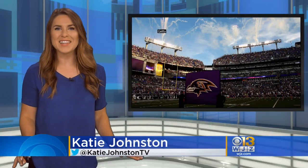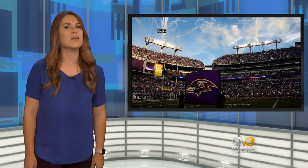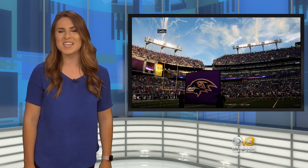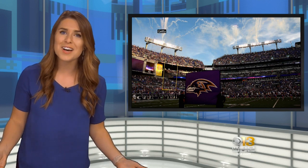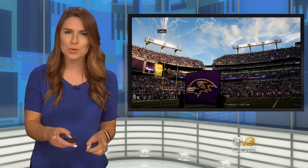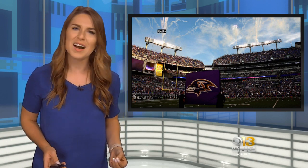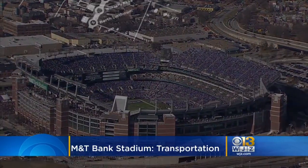There's nothing quite like the thrill of seeing your favorite team in person, and M&T Bank Stadium in downtown Baltimore is the hub for many major sporting events and concerts. But before heading to the stadium, it's important to know the best transportation options, tailgating rules, and of course the venue's bag policy. So here's your guide to make you feel right at home while visiting the home of the Baltimore Ravens.